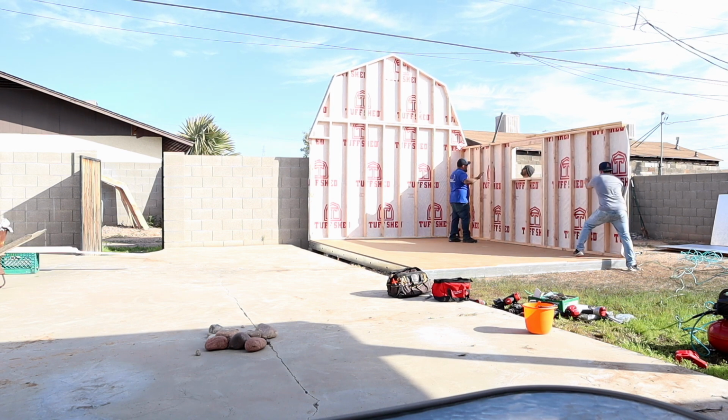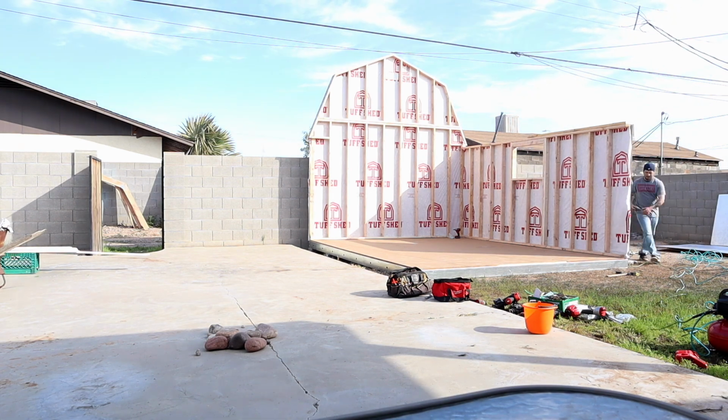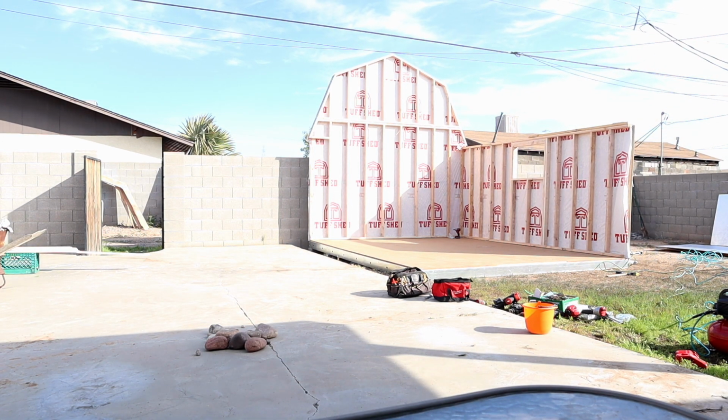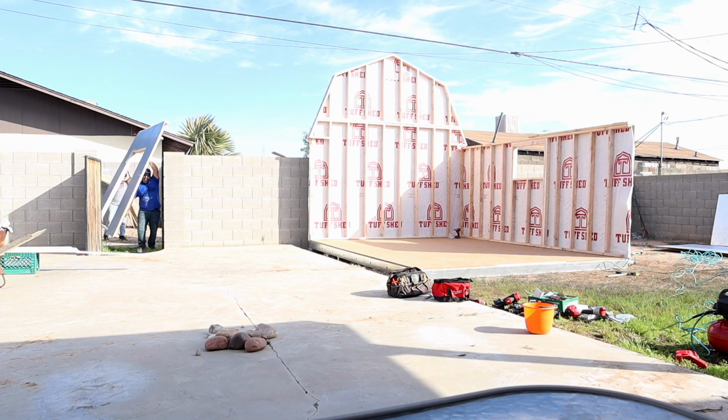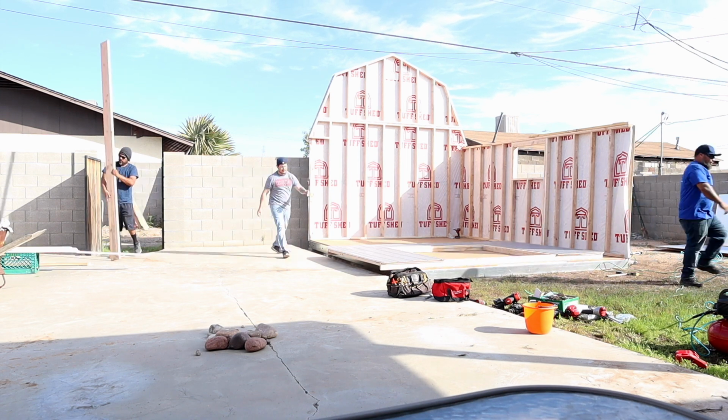Because as you can see, to get into the garage, it's not an extremely big space. But they made it work. They did that thing. Yeah, they made it work. And as you can see, the cutouts and everything are already placed. The cutout for the door. And then you see the tough shed barrier.